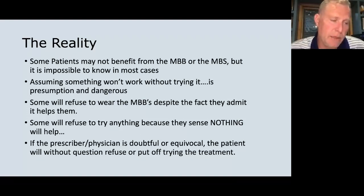And I will tell you that if there's any pearl of wisdom I could pass on to you, if you want to be effective in presenting this and utilizing these tools to help address fall risk, if you in any way are equivocal, doubtful, or you even remotely sound not confident in what these things can do, or at least you're not positive about it, I will tell you, you will immediately put them off of them. The patients will refuse them because they sense doubt in your presentation. Seniors are not that thrilled of trying anything new anyway, unless you convey a level of confidence that they have a chance to help.